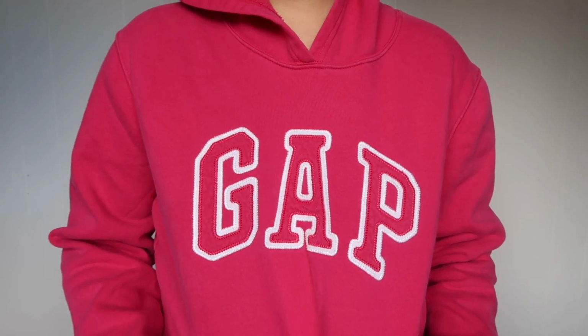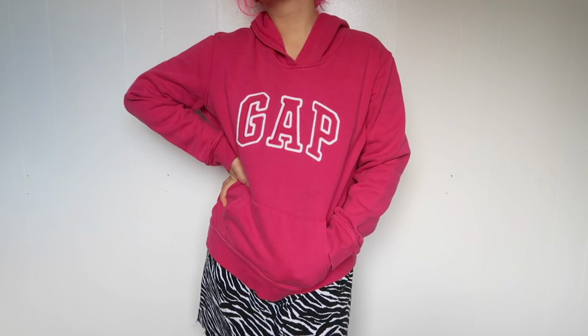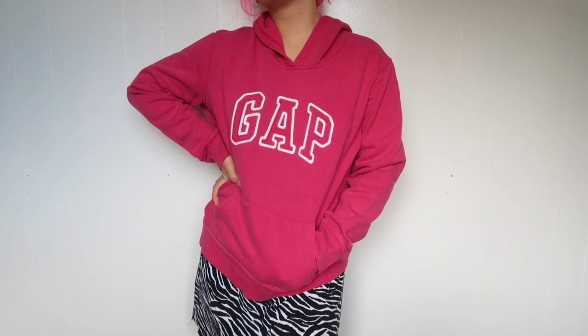I literally don't even know why I got this, but it just fits so perfectly with my hair, and it is this Gap sweatshirt. It doesn't have little drawstrings, but something drew me to this. I don't really wear Gap all that often, but if it's something like this that just kind of screams 90s, early 2000s, I will pick it up.